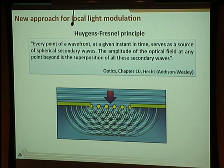Apart from that, people have started to explore different approaches. Like, why can't we make this smaller? What can we do if we can eventually control the properties of the light in very, very small areas, in very small positions in space? And this is where the concept of metasurfaces became important.